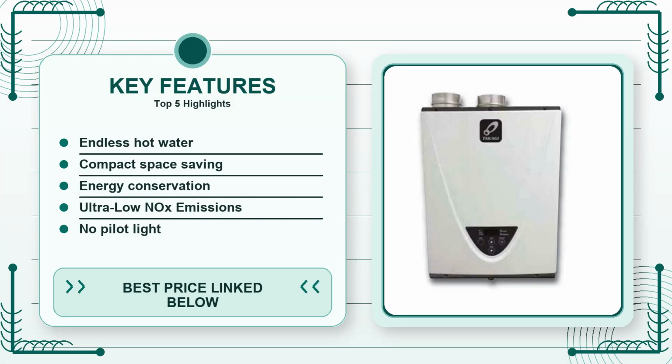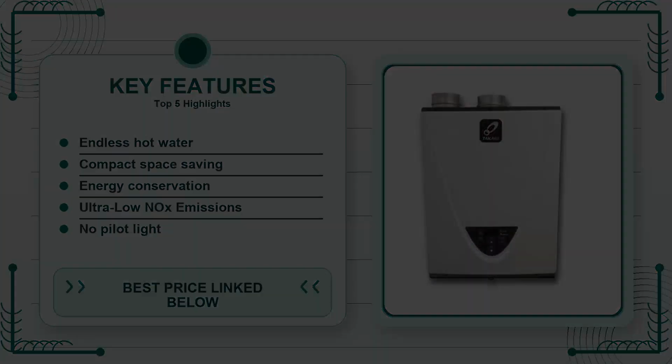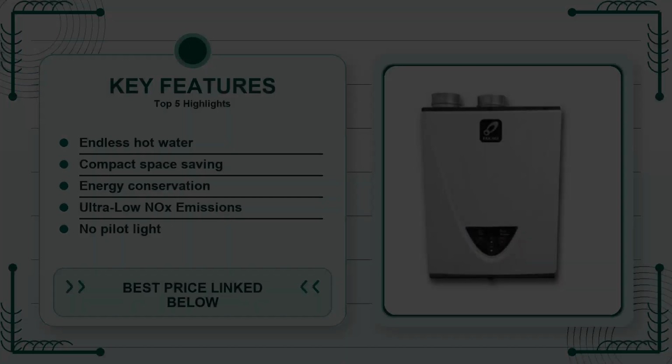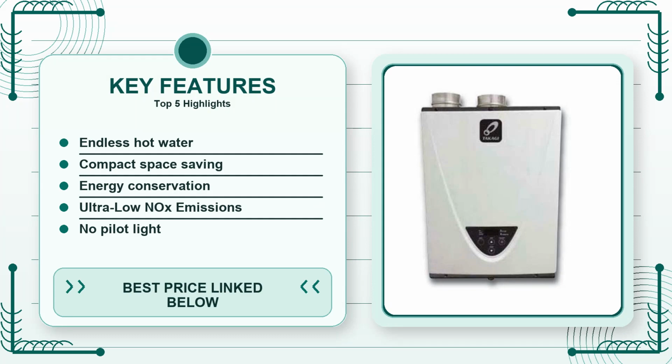Third, the price. At $1,200 to $1,400 depending on the seller, this isn't a weekend DIY project. You need a licensed plumber who's certified on Takagi units, and that labor can run another $1,000 to $1,500. If you're handy and your gas line is already up to spec, you might save a few hundred, but most people will end up paying closer to $2,500 all in. That's a lot for a water heater, even if it never runs out of hot water.